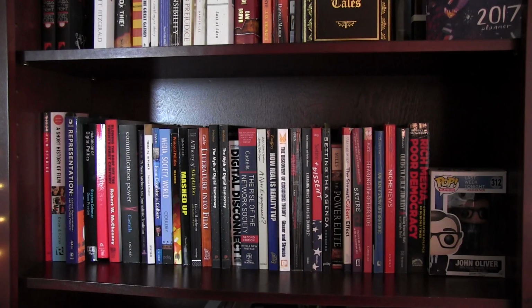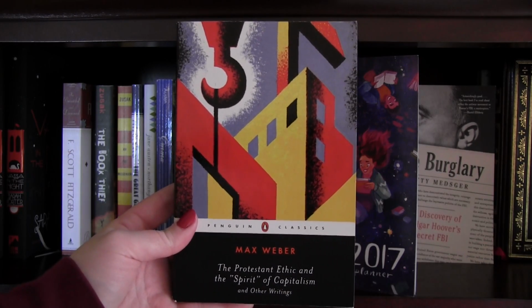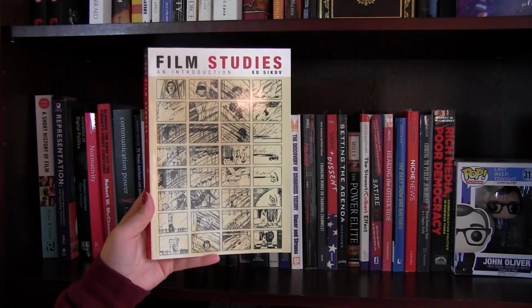My next bookshelf is very academic in nature. The Protestant Ethic and the Spirit of Capitalism by Max Weber. Film Studies by Ed Sikov.